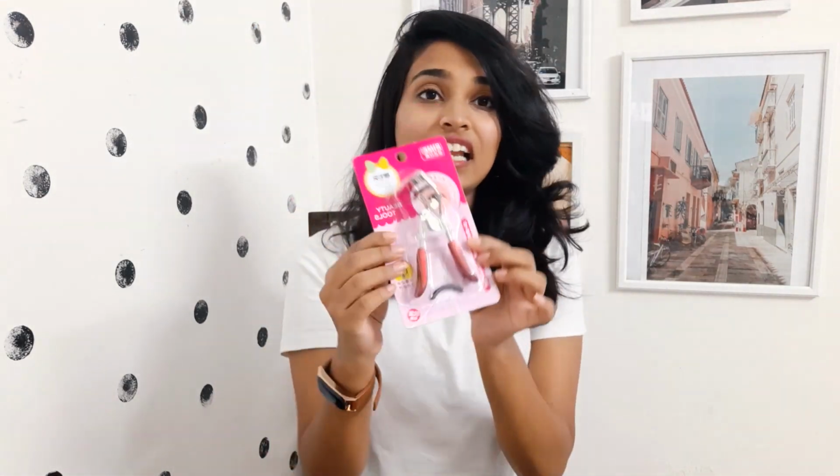Next I have an eyelash curler. I was in need of an eyelash curler for a very long time and I saw this one and this was for 85 rupees and it looks quite promising. I don't know how this will work. Now let's see and hope my eyelash doesn't come off.